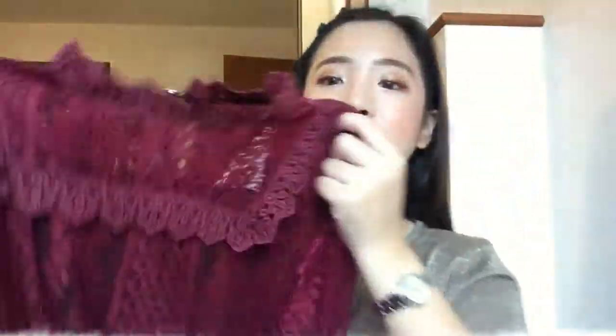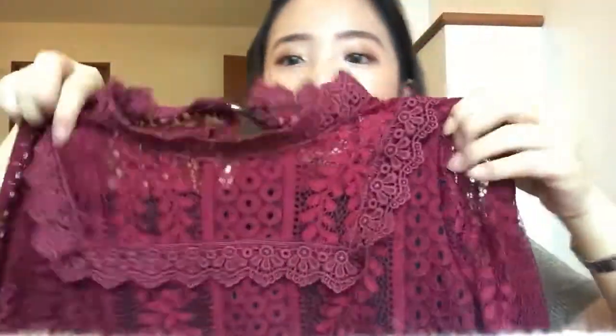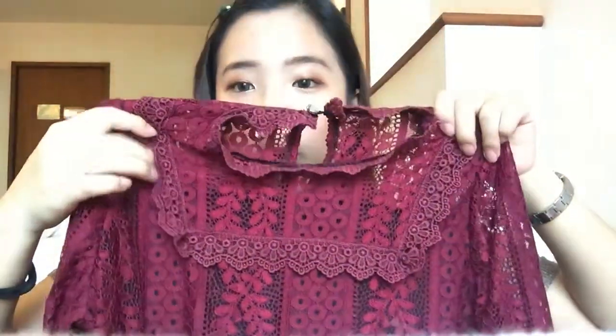And the good thing is, you see inside here, there's a black color layer, so we don't have to wear inner wear. They have many colors and many different designs, but I got one with a square collar, like the square around here. This one was 390 baht, so we bought about 3 or 4 blouses and got them for 300 baht only. And the quality is not bad, it's good.